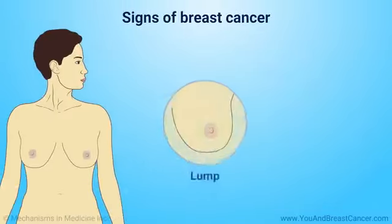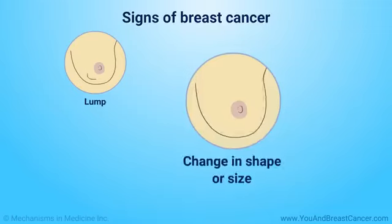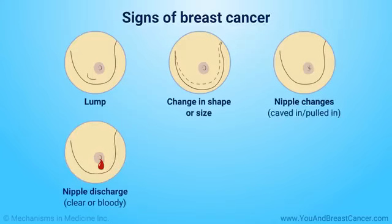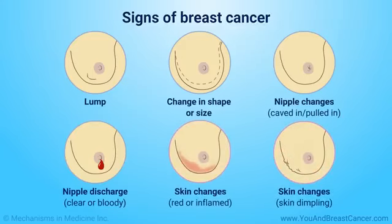Signs of breast cancer can include a lump in the breast or armpit, a change in breast shape or size, nipple changes or discharge, and skin changes including redness, inflammation, or dimpling like the skin of an orange.